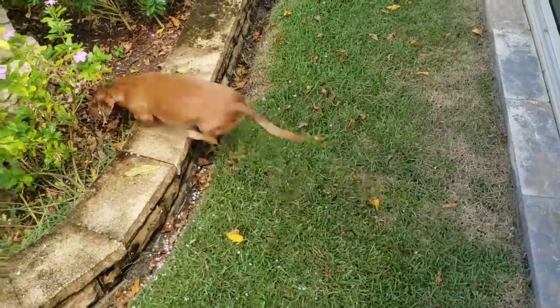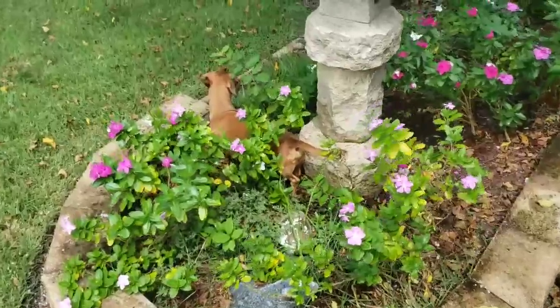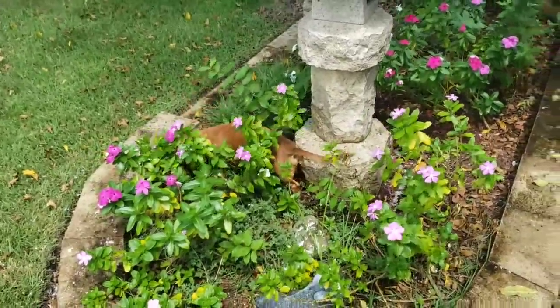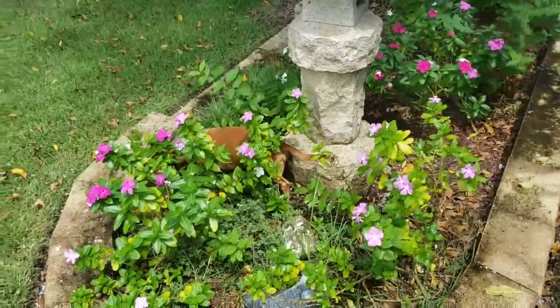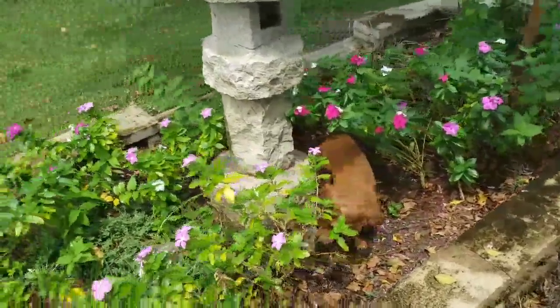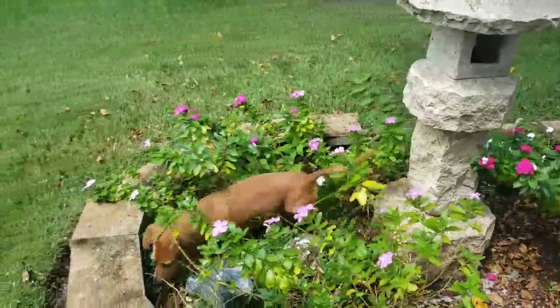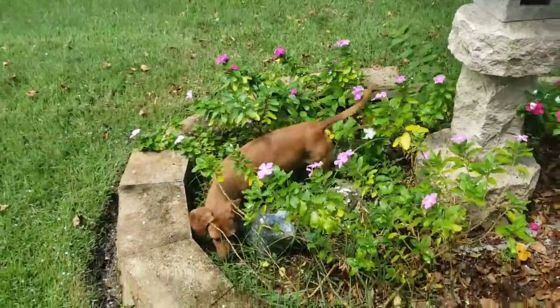I told you that Gizmo likes to catch lizards. There he goes. He would do that all day long if we let him. Back home in Indiana, he caught a lizard and it made him sick. So we try to discourage it, but what are you going to do?